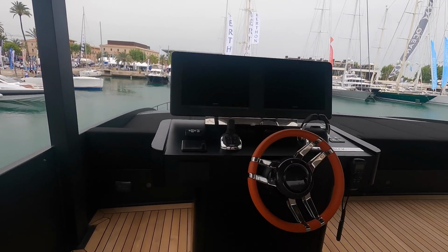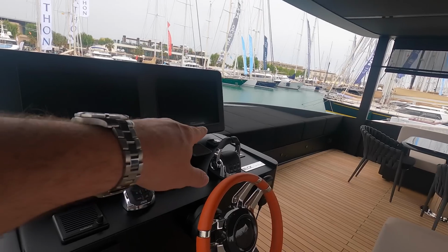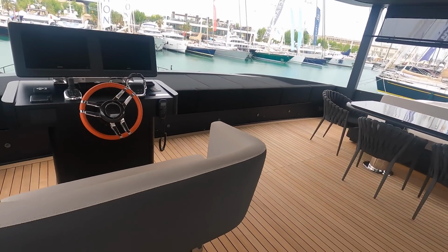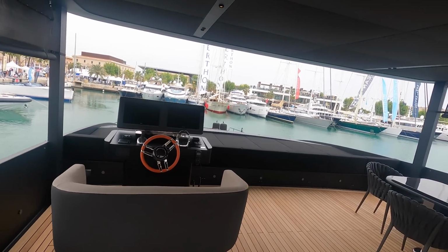Very modern helm station here. Again, you've got your joystick, throttles, a couple of Garmin screens, and then a helm bench that's sort of lost in the square footage of this Flybridge.